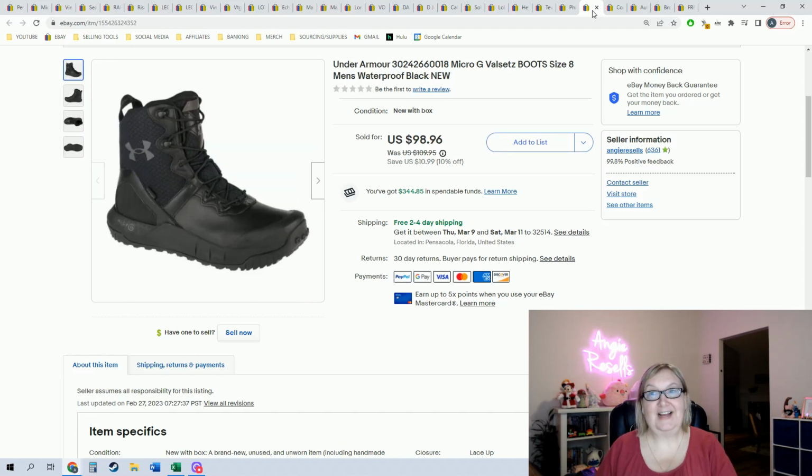I did find these Under Armour boots. They were sold for $98.96. They were size 8. Very, very nice boots. Paid $14 for those as well. Only about $12 to ship those.